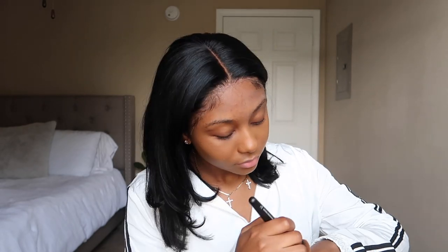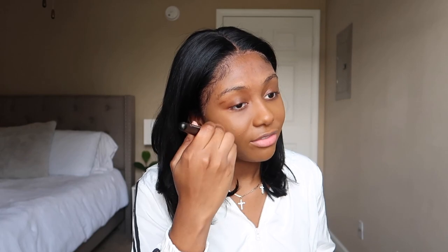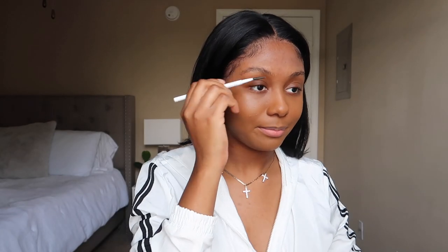Y'all, I did not do my eyebrows. Wait a minute. No, no, no, no. Let me do my eyebrows, because I cannot do my eyebrows after foundation. I just can't. It's just not for me. So let me do my eyebrows. Oh my God. Still using the same brow product, but back to my story.